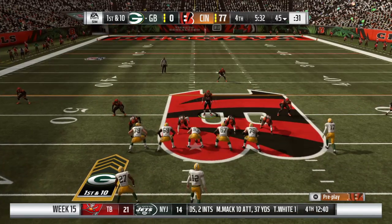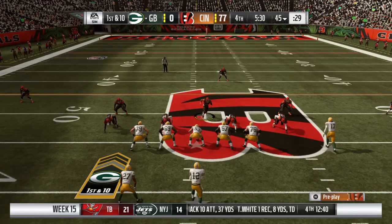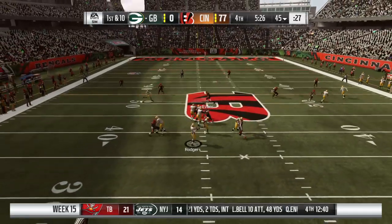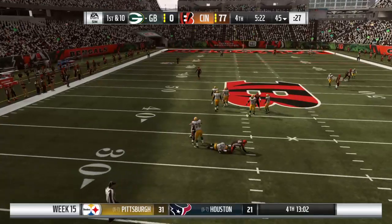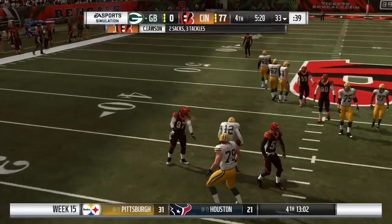That's just his second catch of the game. They wanted to keep him silent. They have kept him silent. Defensive football 101. Don't let the best player on offense beat you. Take him out of the game. They've done a great job. And he'll be taken down by the Bengal pressure.